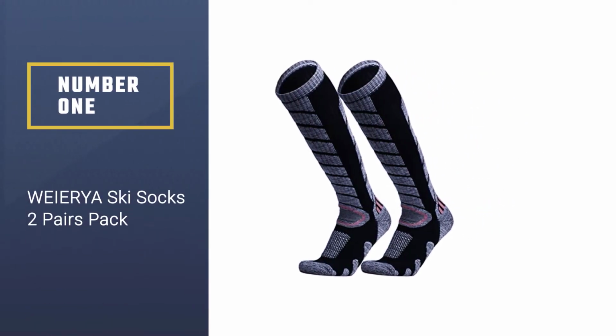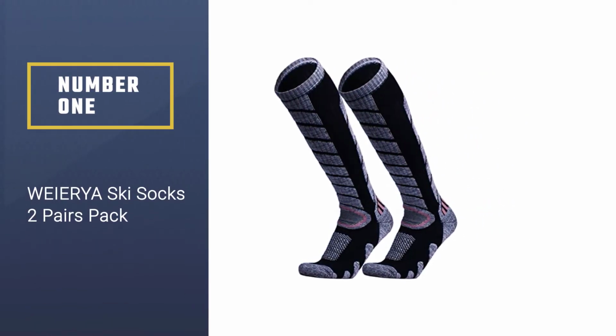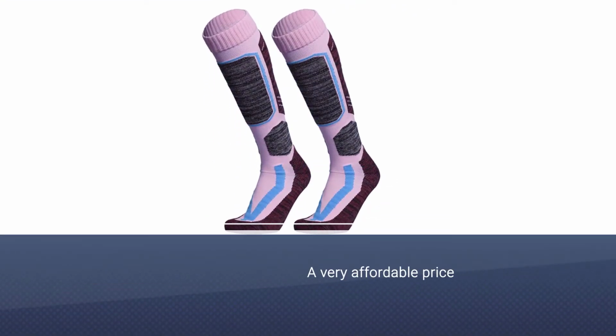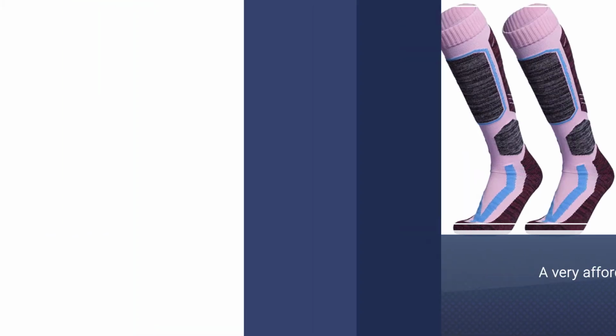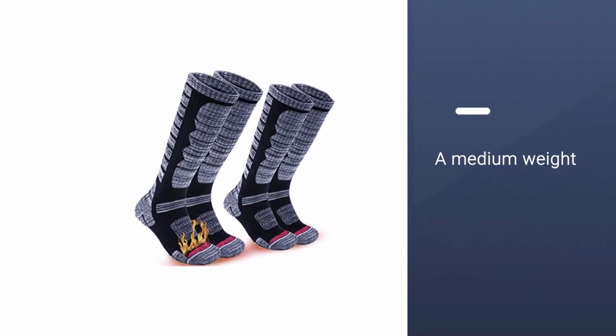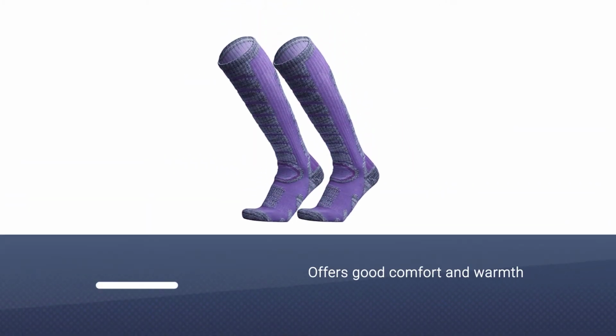Number 1, most popular. WEIERYA Ski Socks 2 Pairs Pack. The WEIERYA Ski Socks 2 Pack is the best cheap option on the list. These aren't the highest performing socks out there in terms of superior warmth, but they will keep you cozy and come in at a very affordable price.